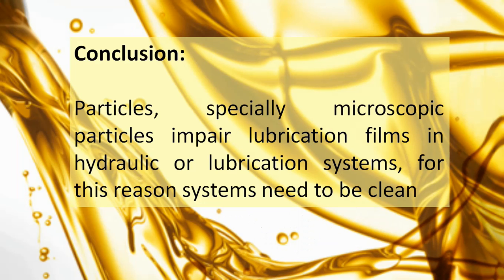In conclusion, particles, especially microscopic particles, impair lubrication films in a hydraulic or lubrication system. For this reason, systems need to be cleaned.